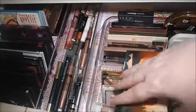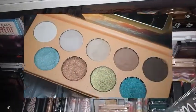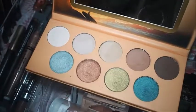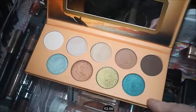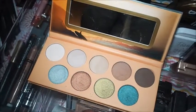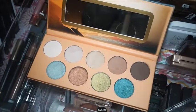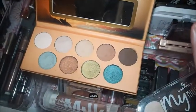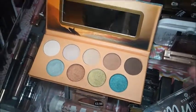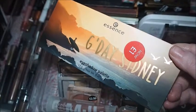This palette is absolutely stunning, guys. Let me see. Right, just hang on a sec. I mean, just look at those shades. All these metallics at the bottom is what made me buy this palette, and I couldn't just leave it in the shop for £1. I mean, it's practically unheard of to get all these. How many shades do you get? Nine. It's a £9 eyeshadow palette for £1. I'm sure it was more than that at one point. Maybe they just couldn't sell them and reduced them down to £1.